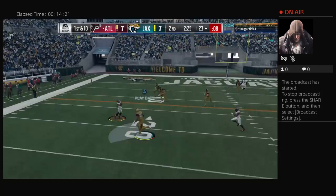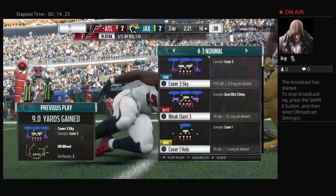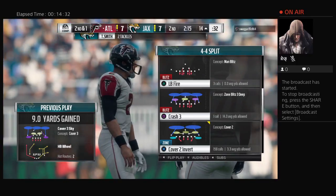Throwing now, Ryan on 1st down. He's going to flip that out to the flat. It's complete. And he'll get him inside the 15 down to the 14-yard line. It'll be a gain of 9, and that'll make it 2nd and short.